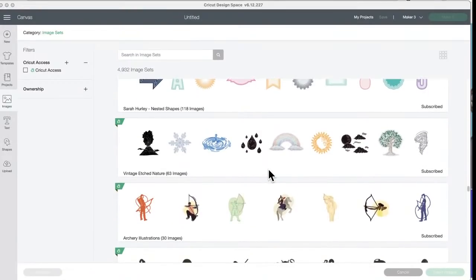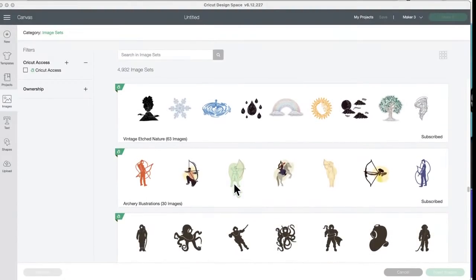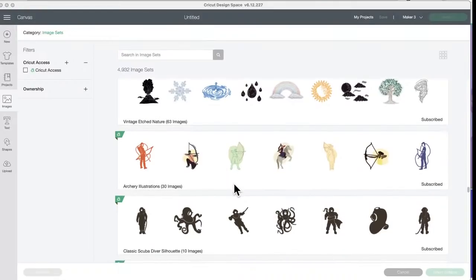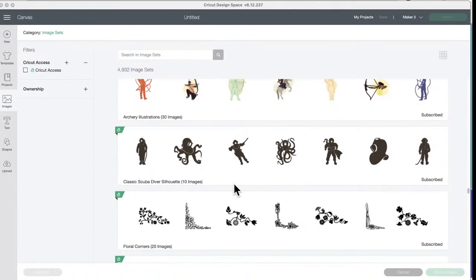Vintage etched nature, 63 images. I like the rainbow. Oh, I like the drop. Oh my, I like all of these. Nice snowflake. Archery illustrations, 30. Classic scuba dive silhouette, 10 images.